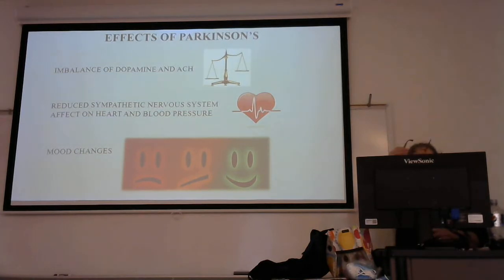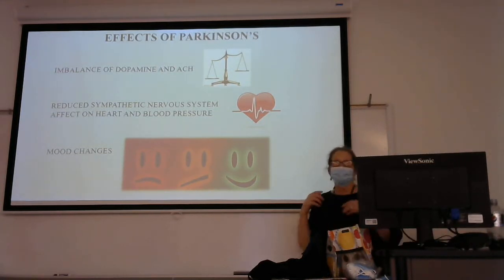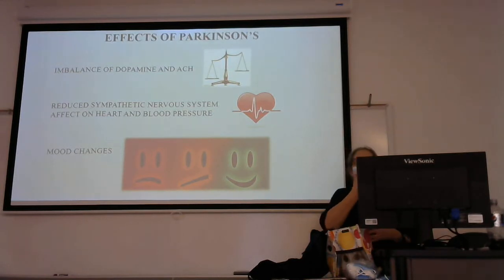And this also causes them to have mood changes. They can have depression, mood swings, anxiety, and the autonomic nervous system is also affected by increasing salivation, causes them to drool. As their muscles weaken, they can't swallow as well.